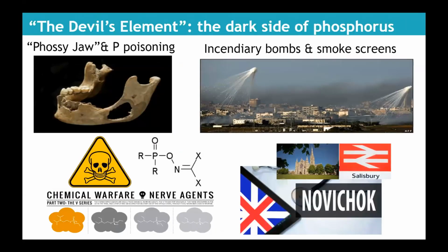Nonetheless, there's also been a darker side to our phosphorus use. The use of white phosphorus in matches opened up a new world of instant fire, but of course caused the extremely painful phossy jaw amongst factory workers. If ingested, white phosphorus causes severe liver damage, and there are apparently reports of a wife trying to poison her husband by lacing his stew with white phosphorus. The plot was thwarted when the hot stew gave off a luminous steam.